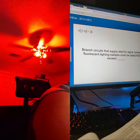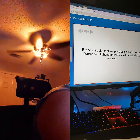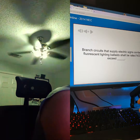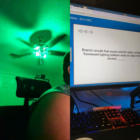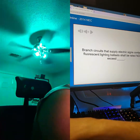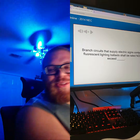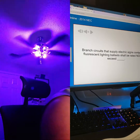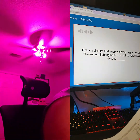What's the amp draw on a half ton? How many horsepower? I don't know the horsepower of a half ton AC unit. Oh, do you? You're the HVAC tech. You should be telling me. Half ton's not very big. Half ton's not very much. Yeah, I know. That'd be the minimum for like a mobile home, right? Oh, I see.